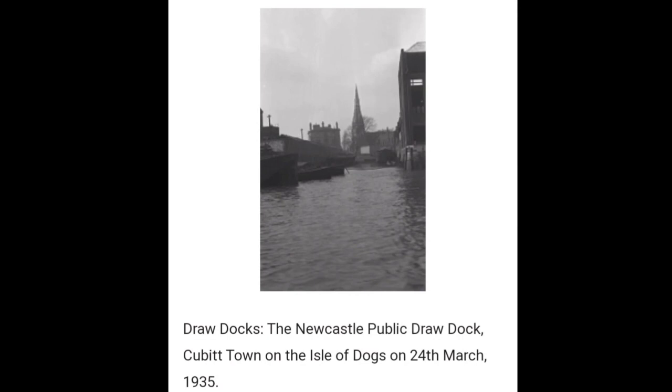And now for our little historical look back. We start with our first location in this one, Newcastle Dock, Cubitt Town, Isle of Dogs, and we see it here on the 24th of March 1935. So just 4 years before the start of the Second World War. As you can see, the little barges all drawn up beside there. That's how it would have been done. They would have been drawn up, unloaded, and then sent back out again with the high tide.